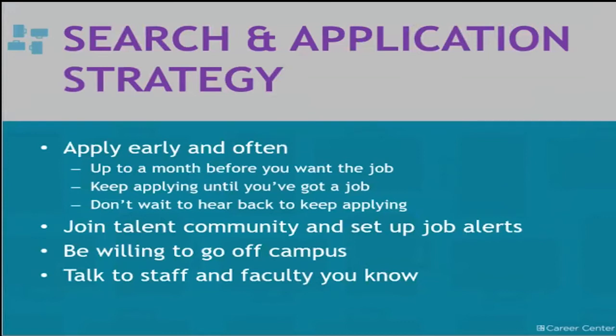So as you're beginning to navigate your job search, it's important that you remind yourself that you have to apply early. Apply early, at least up to a month before you want the position. And just keep applying until you receive that job offer. Don't wait to hear back from someone to stop applying. Keep applying until you really have that offer in hand.